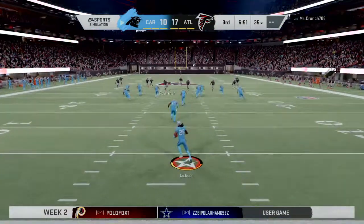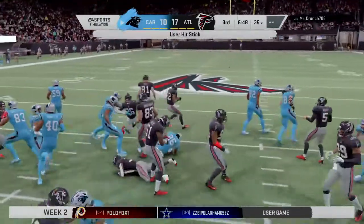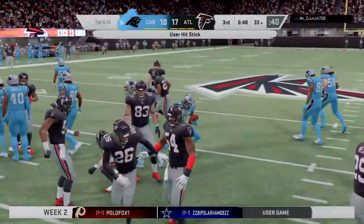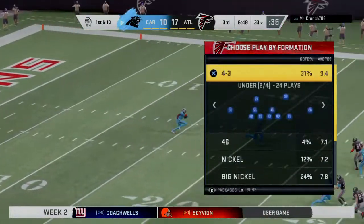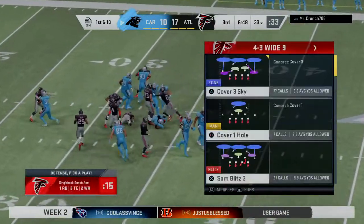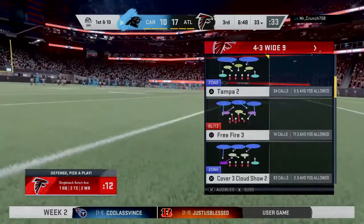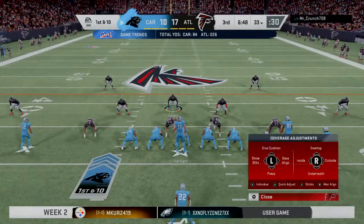This is taken at his 4. And a good effort on the return there. Gets them across the 30 to the 33-yard line. First and 10 at their own 33-yard line. The Panthers out there ready to begin their next drive.